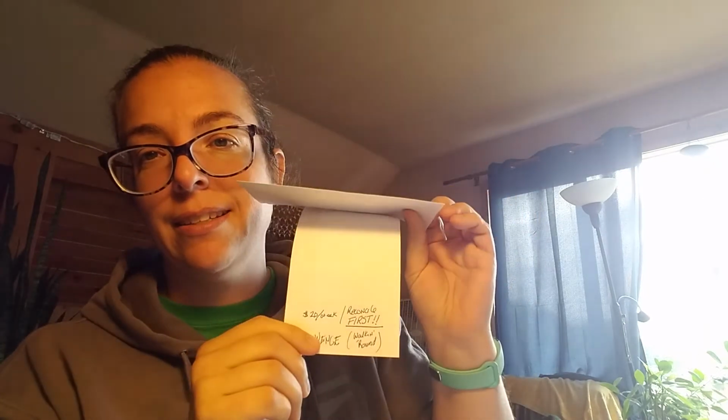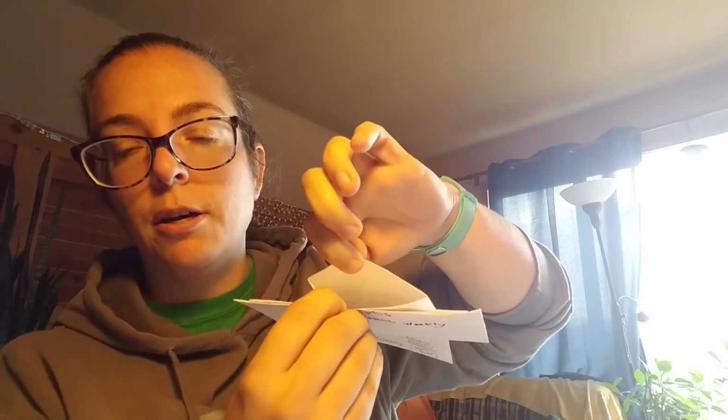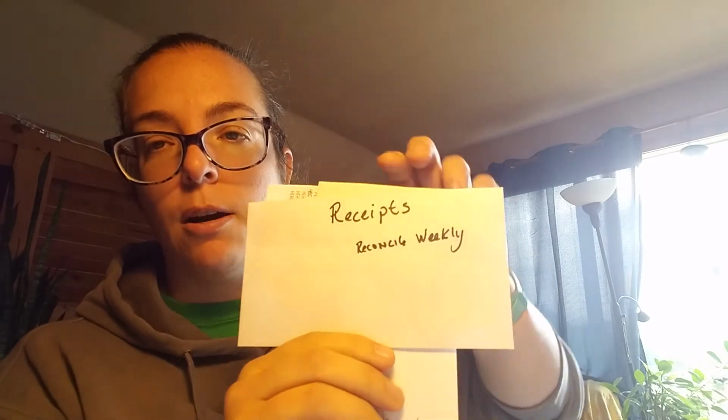So I keep in the back of my planner my receipts and my allowance. I fill this long envelope up with my allowance money, that's $5 and $20s. And then as I do my monthly purchasing, I throw my money into here. It's my receipts, reconcile weekly. And that's how I normally earn my allowance, is I reconcile these receipts, which to me means writing them in my calendar. Make sure they're in there.